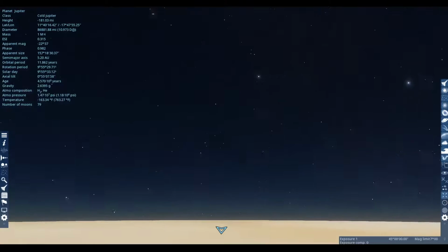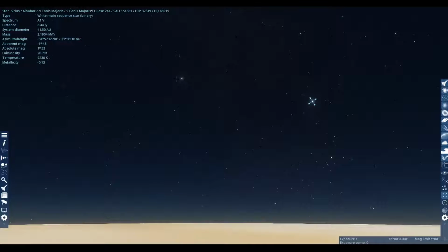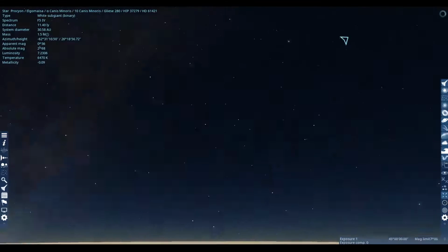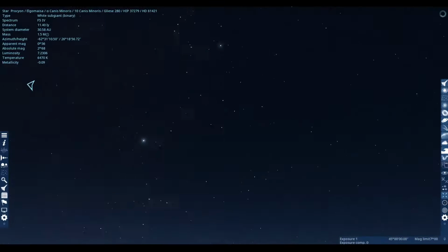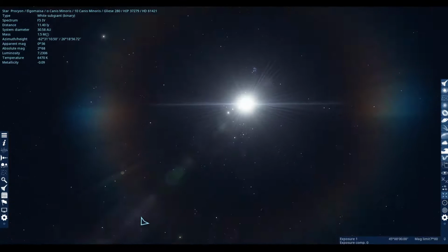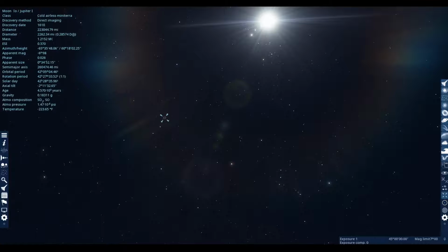So this is Jupiter. Let's see if we can find, what are some of these? These are kind of bright in the sky. They might be stuff we know. No, that's Sirius. That's a star. I don't know if maybe one of them would be Earth or something. All right, so let's look around. So hydrogen and helium. I wonder if you were on the surface of Jupiter. This is probably one of its moons. That's pretty cool. Yes, that's Io.